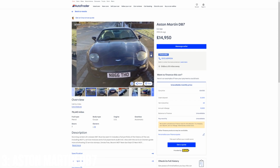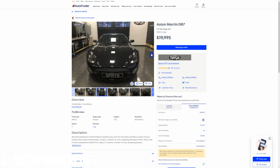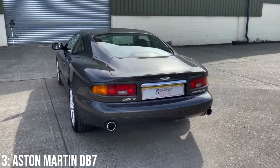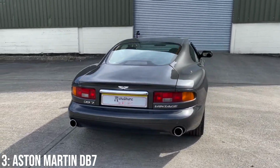£15,000 will get you into one of these, either V12 or inline 6, and £20,000 will get you a V12 from 2000 with around 70,000 miles on it. There are 4 main common problems with the DB7: water leaks, cracking exhaust manifolds, vibration at the rear, and steering issues.